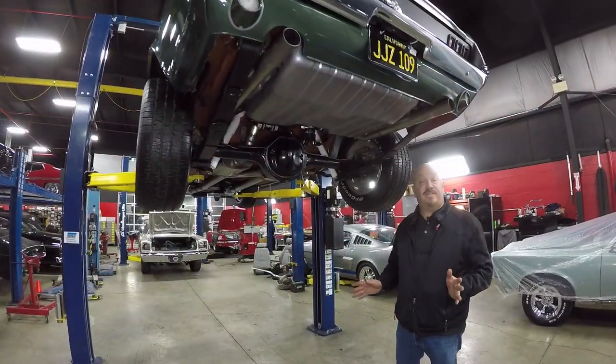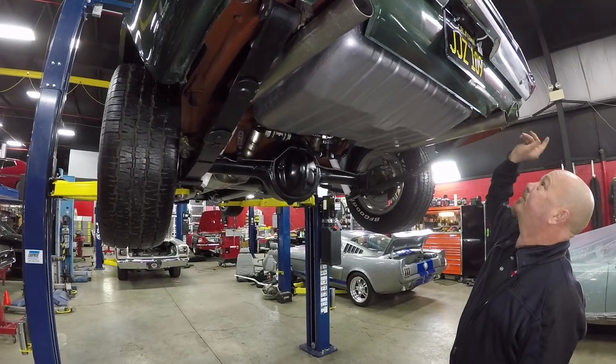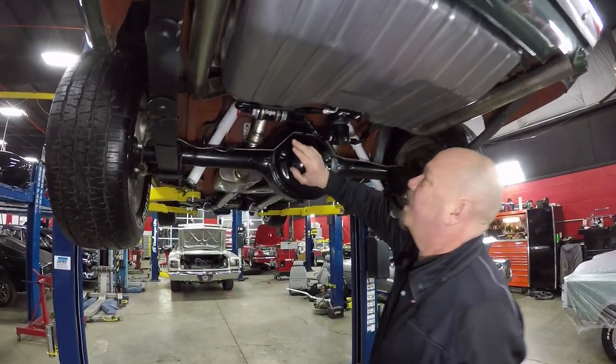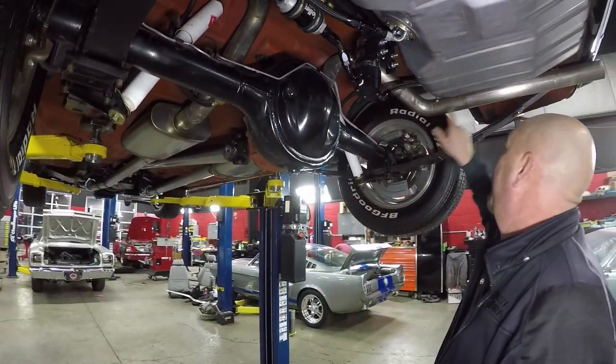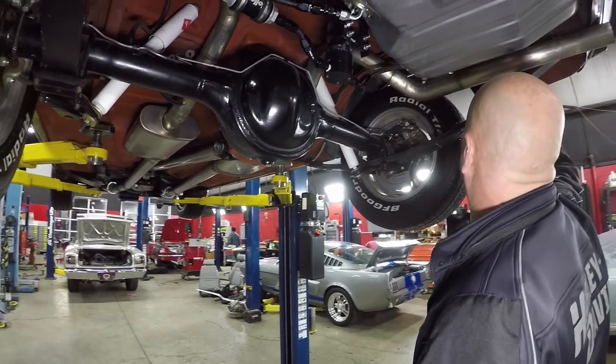All right, we're underneath this badass Bullitt now, and you can see it's got a brand new tank. The exhaust is run straight out the back just like it should be. All the electric fuel pump and the filter and everything's hooked up and hung back here with care. Looks great. You can see all these TIG welds on the exhaust look awesome. The drop downs look amazing.